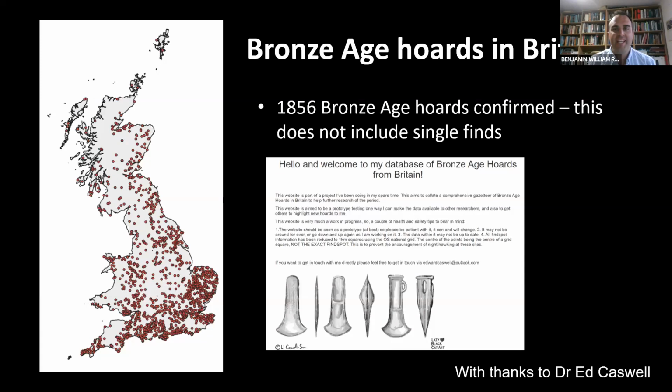Now, how many Bronze Age hoards are we talking about in Britain? So Ed, who I should mention once again here, is in his spare time doing a database of all Bronze Age hoards. These are not single finds, these are hoards. He's currently up to 1,856 of them. And this doesn't include single finds. And he's seeking to build up a comprehensive database in order to compare to databases on settlements, monuments, and other such phenomena to try and build up a map of Bronze Age Britain, which would really give us a great insight.